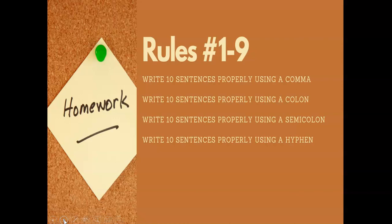So one aspect of the homework assignment is this. Dear student, write 10 sentences properly using a comma. Just off the top of your head, 10 sentences properly using a comma. So my mom wrote me a grocery list and asked me to get the following things at Wegmans: hot dog buns, 2 liter of Coke, popcorn, butter, and a bag of frozen peas, right? So delineate that and put all the commas in.